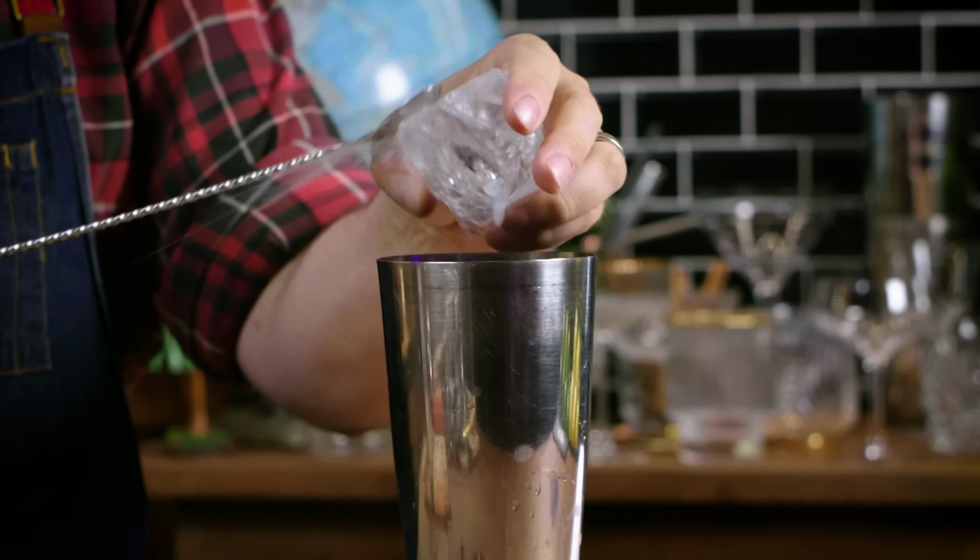Maybe it's because I just finished shooting another episode and I'm a little bit out of my mind, but I got a hypothesis. And that hypothesis is that there is a formula to instantly make very good cocktails on the fly. Let's put it to the test and see if my hypothesis can become a theory today on how to drink.